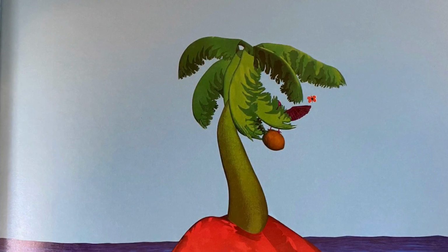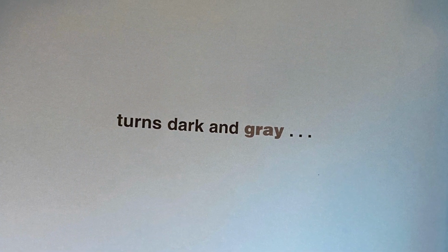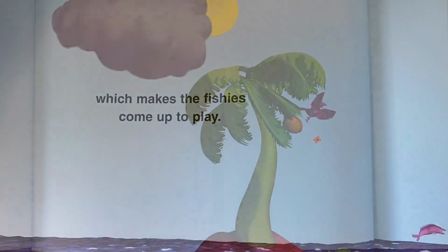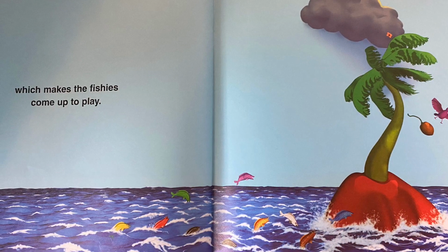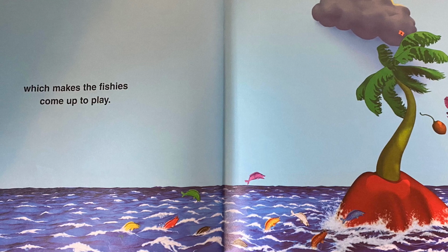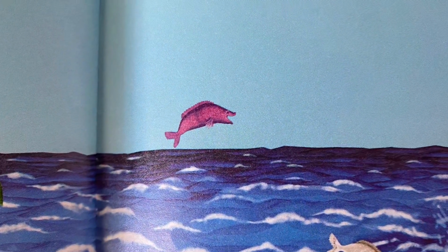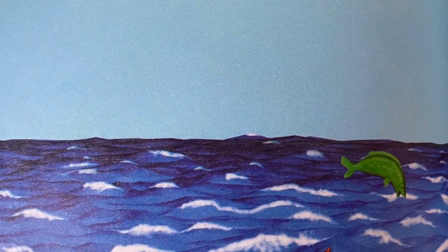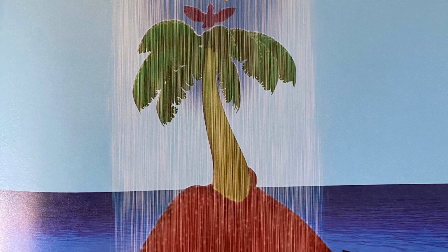Until a little white cloud turns dark and gray. Which makes the fishies come up to play. Then all the little fishies sing, "Fiddle-dee-dee, it's raining on the rock in the middle of the sea."